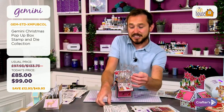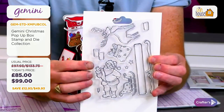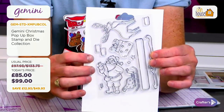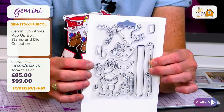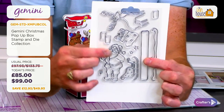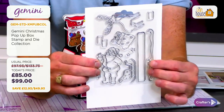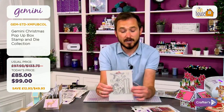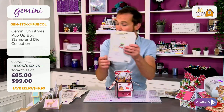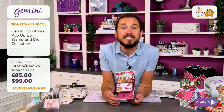Look at that. So in each set you're getting such a selection of stamps. You're also getting that same selection as well with dies on that one. So nothing stopping you using all of these on the go, or just picking one. You might just want to use the Santa on his own. You might just want to do that. We've actually got a sample that we'll show you later on where we've changed the colour of Santa. And what we've actually done is we've gone for the greens of Santa Claus.